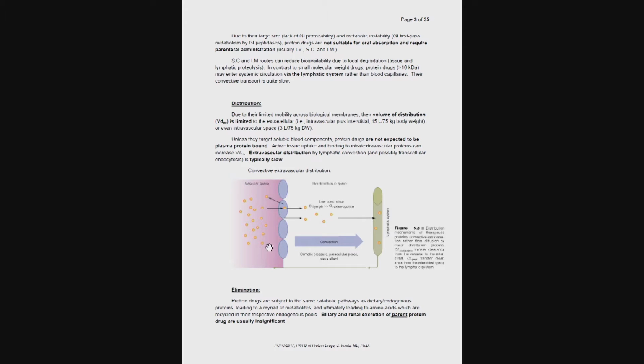So you can see here the vascular space, where along with the flow of fluid, water, and electrolytes, by convection, you have a flow of protein drugs. Okay, and you can see that the clearance by the lymphatic system is much, much faster than the clearance by extravasation, which again means that their distribution, just like their absorption in general, and I'm talking about extravascular distribution, is very slow.